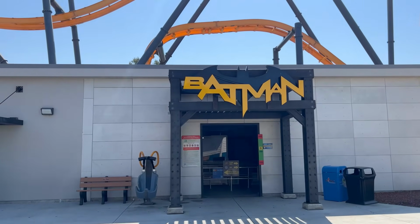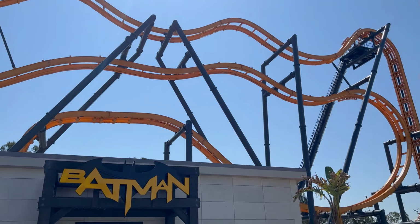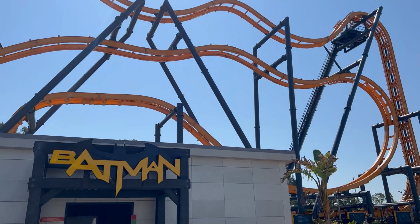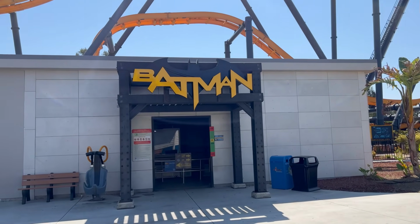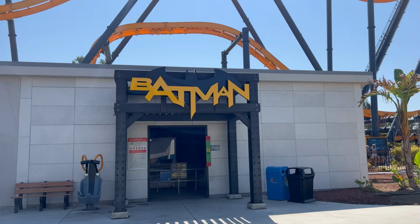All right, since it's right here, our first roller coaster today is going to be Batman: The Ride, which is an S&S Free Spin coaster built in 2019. This is going to be the first Free Spin coaster that I've actually ever ridden. So I'm pretty excited to get the day started off with this. Let's go.